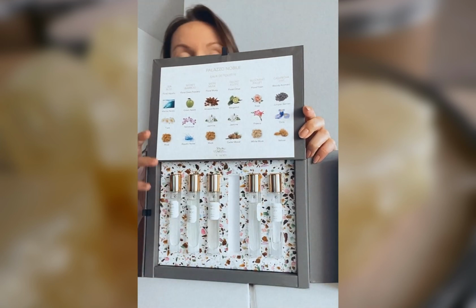That's the way they look. Palazzo Nobile has 6 eau de toilette. Here they come in a format of 8.5 ml. One of my favorites is called Sea Bliss.